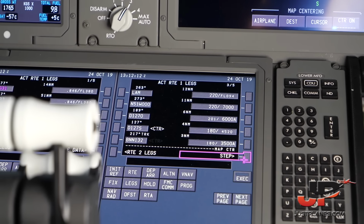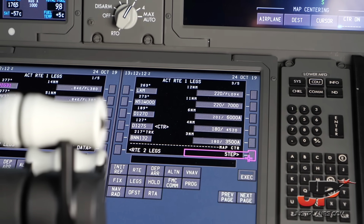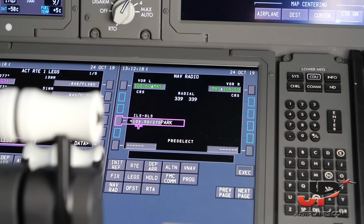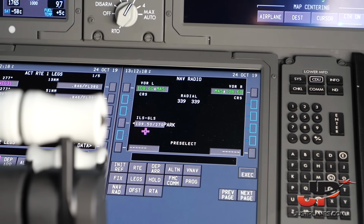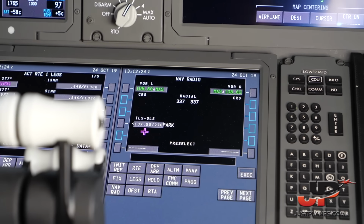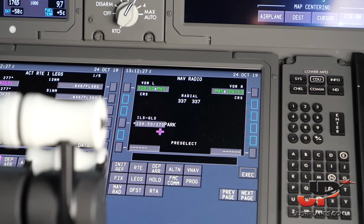Maastricht, Air France 275. Localizer frequency 109.9. 275, Maastricht identified. Midfield level 370.